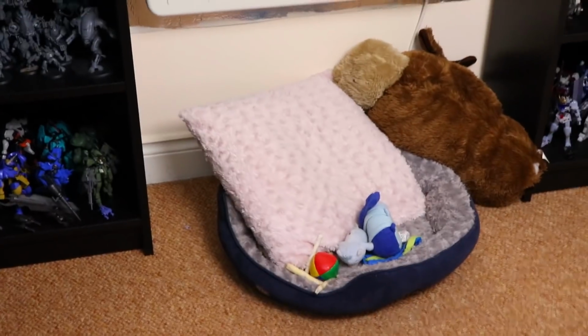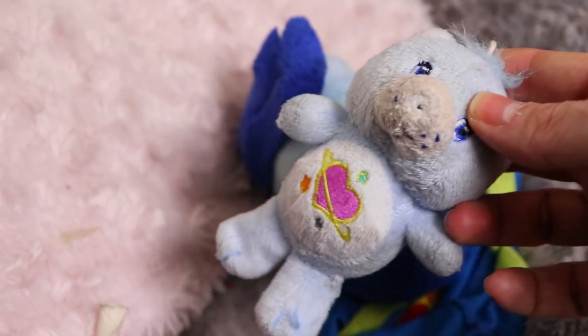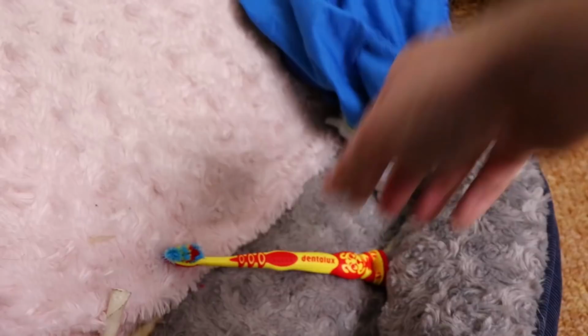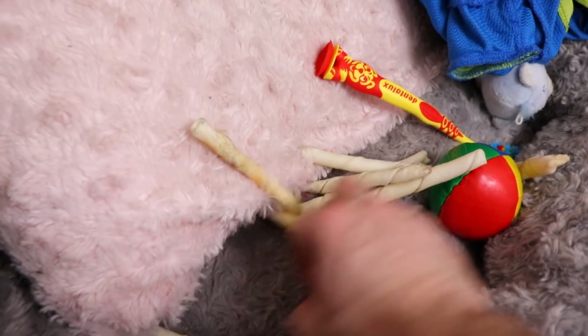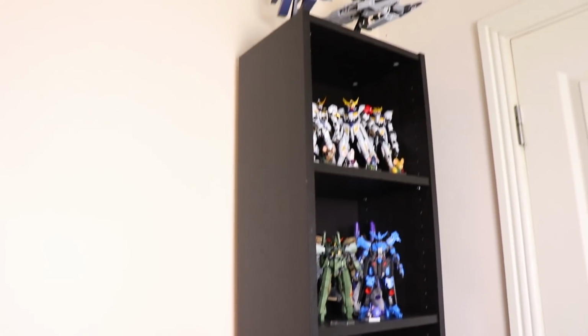And this down here is Spooky's bed. This is Spooky's collection right here. Before I go into the shelves, he's got himself a Care Bear with no nose, a Tsum Tsum from a movie I can't remember the name of. In Japan, it was called Inside Head. There's his baby t-shirt. He's had that for a long time. This is his baby toothbrush. This is his ball. And he's got bones and bones and bones. This cushion, he humps a lot. This bed, he humps a lot. This reindeer, guess what? He humps a lot. Anyway, so let's take a look through this stuff up on here.